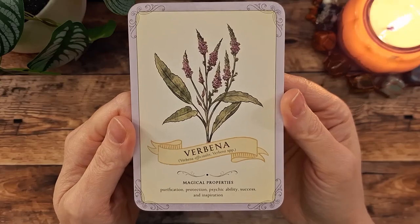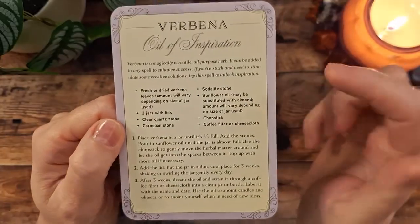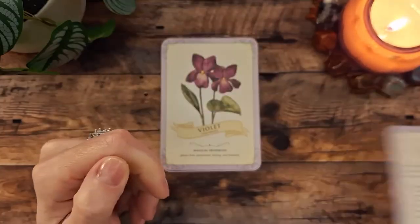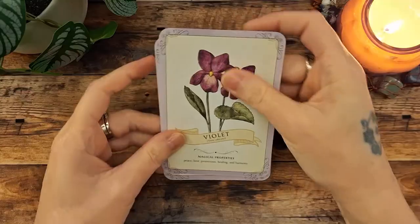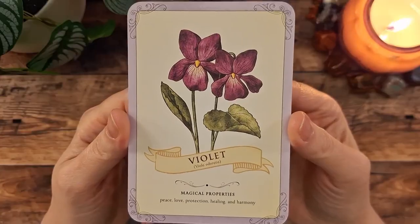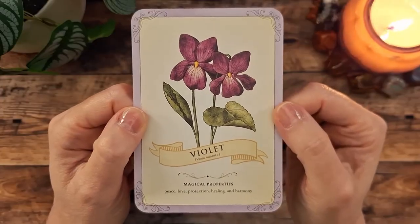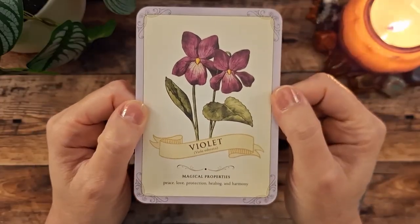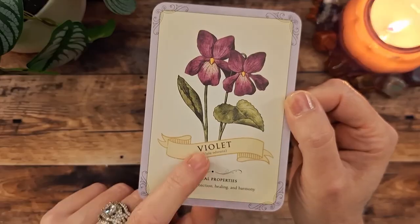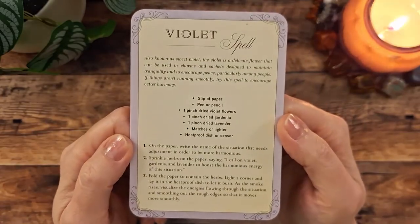Vervain. Purification, protection, psychic ability, success, and inspiration. Here's an oil, making an oil. I have my oils. I think I may have already mentioned it, but if not, because like I said, this is my second time doing the video. I have my own oils, so I use those. If something calls for a certain oil, I use my universal oil or olive oil. Olive oil can be replaced with any. Here's violet. Peace, love, protection, healing, and harmony. Violet spell.